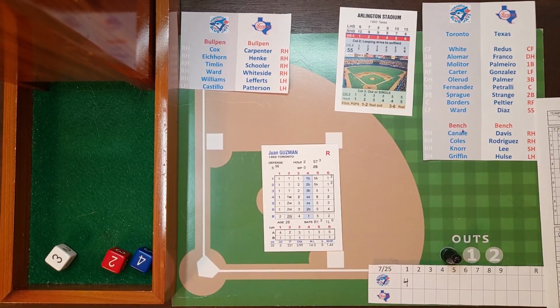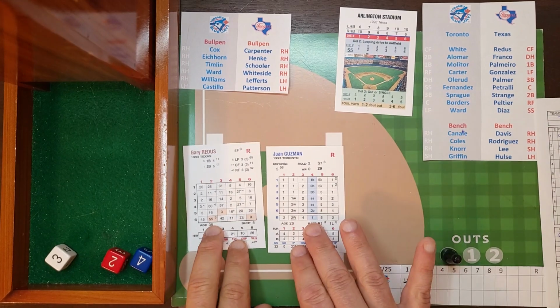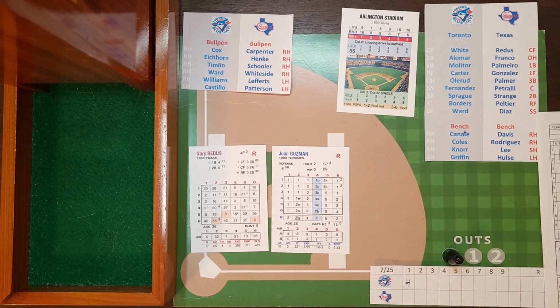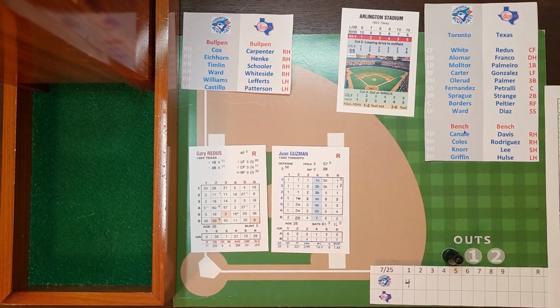And Juan Guzman is the beneficiary of all the run support. And now the Rangers have their work cut out for them. They do have some big bats, but it's still a chore to come back from 4-0 in the first inning. Here's Gary Redus.